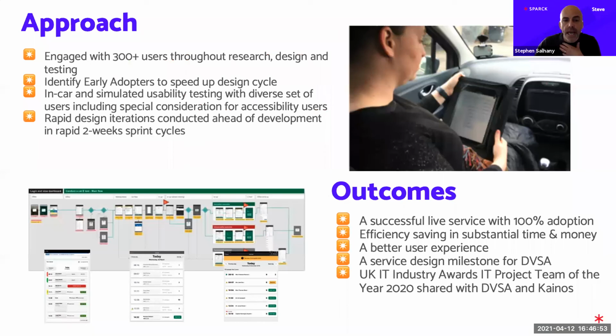So the approach that we used was a massive research exercise. 300 users were involved. It went on for several weeks. It was identifying early adopters to help with the design cycle and to iterate through that. There was lots of in-car testing and simulation and user testing, as you can see in that photo to the right. Rapid iterations through that, using things like the user journey diagram below to map those out.